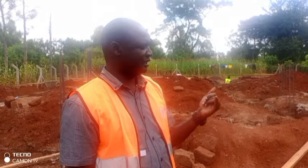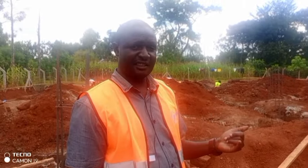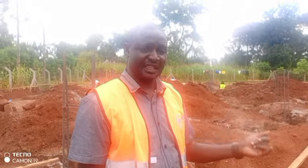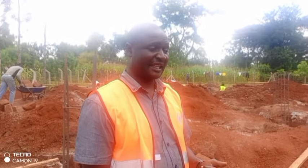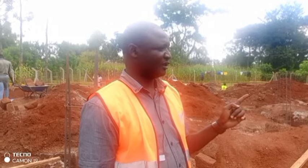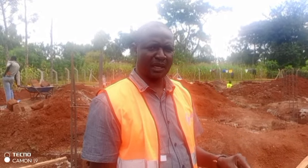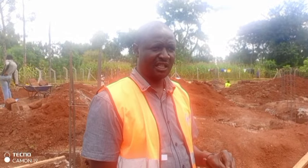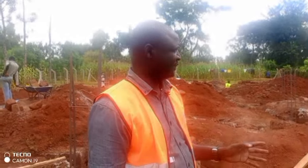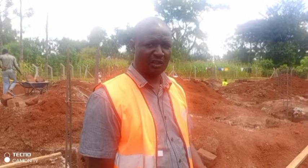So I've checked the coordinates and the grid lines that we marked when we were doing the site setting, and I've realized that everything is okay. Again, I had to follow up and confirm whether the bases were done properly, the blinding, and even the column bases. So all is well for today. And if you can see, currently the foundation wall is ongoing.